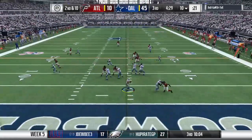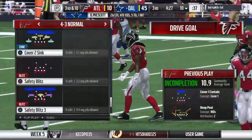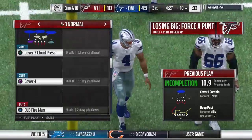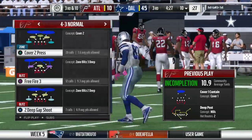Now Prescott. And incomplete there. A nice hit jars the ball free and brings up 3rd down. Looked like they had an opportunity for a big play across the middle, but he didn't have the concentration or the focus necessary and dropped it before he could haul it in.